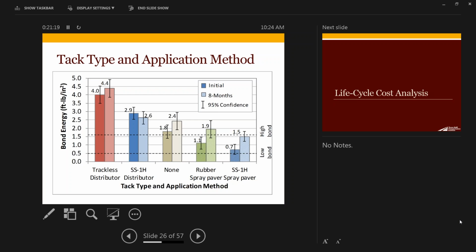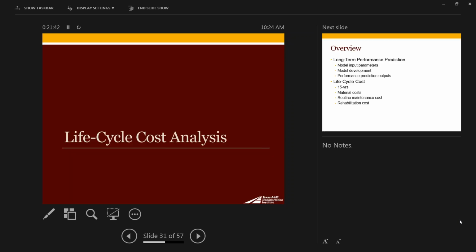So we can talk about bond all we want, but if we don't translate that into actual performance, who cares, right? You can have the best bond strength in the world, but if that actually cracks sooner than these, then who cares how high it is? You know, we may want something else. So we're going to shift gears into looking at the long-term life cycle cost analysis.